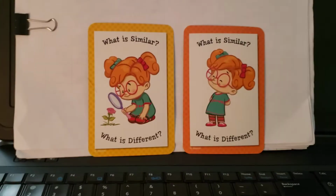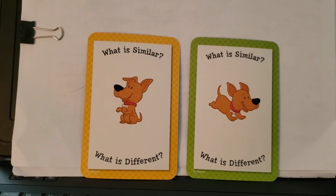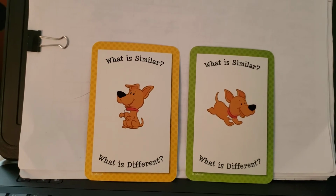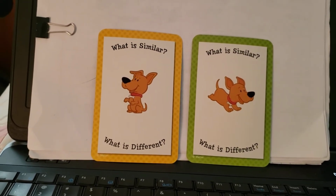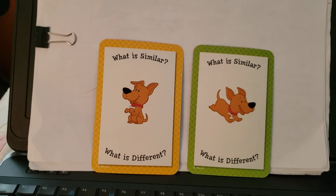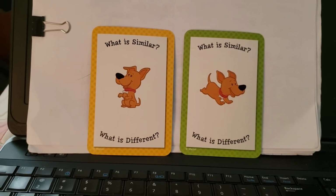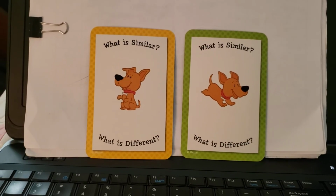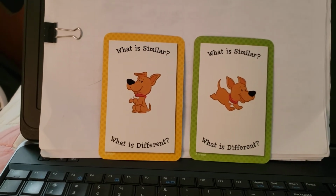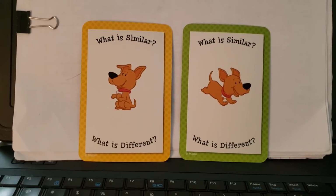Good. Now this one's going to be trickier because it's a picture of some animals that I have. What's similar? You're right. The dogs are similar. I think it's the same dog on both cards. The dog has a black nose in both pictures. The dog has two ears in both pictures. And what is that thing that wags on the back of its body? The dog has a tail in both pictures and four legs. Now what's different? Look closely.